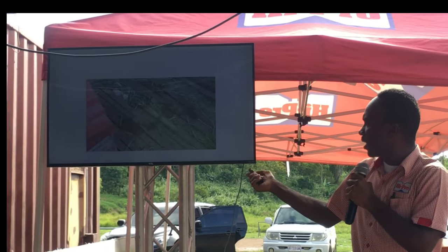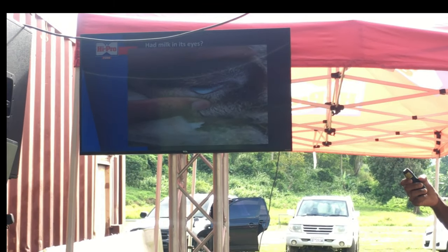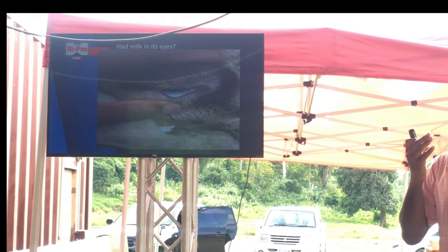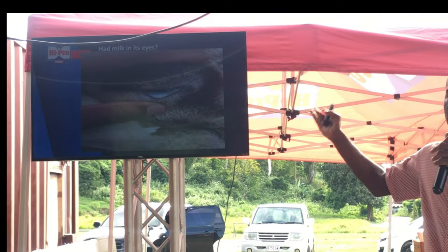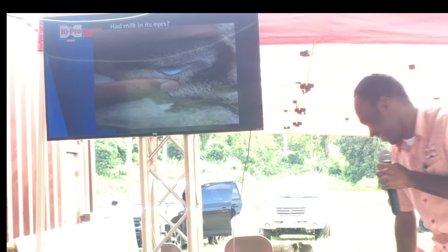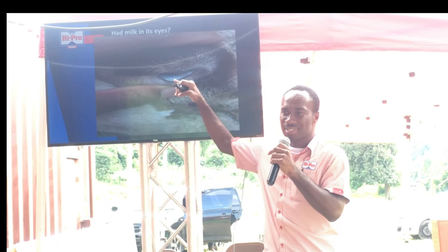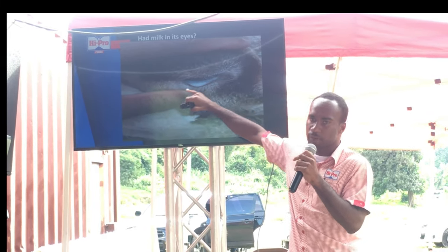Very important, right? So this goat was a kid, and it was nice and lively, and it was with its mother, and it was sucking milk and getting lots of milk, and it got milk in the eyes. Anybody believe that? No. It's not good, right? This is not milk in the eyes, folks. This is indicating anemia. So this is the mucous membranes of a goat, right?